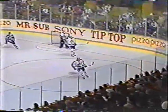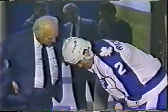Leonov couldn't clear it. Domfus, a good move, a shot! Stalenkov, a pad save. He looked cool making that stop on Domfus. Stalenkov, 6'1", is a real good stand-up goaltender who cuts the angle down. Soft pad, no big rebounds. He looked good tonight. Leonov fired it into the corner, and there's a penalty upcoming.